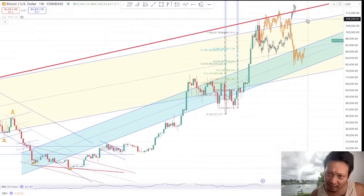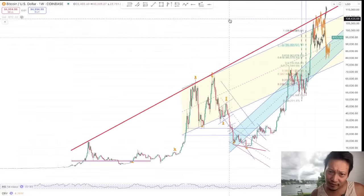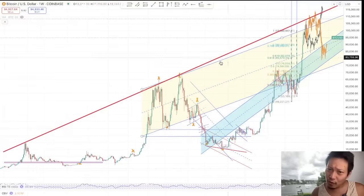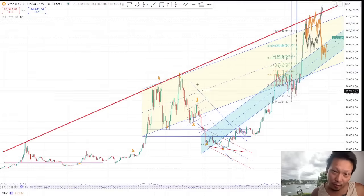the 108K area, 108K. Now, originally I was questioning this chart because I use a logarithmic chart. Some people like to use non-log or natural charts, and I questioned if it works. But so far we've had a very decent pullback from 108K, a pullback exactly at 108K. So at least the market is affirming this trend line. It's saying, yeah, this works.